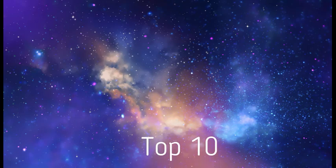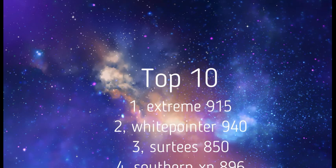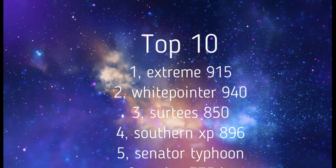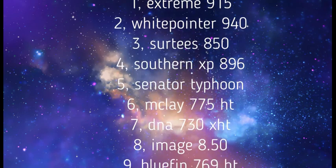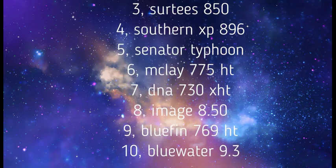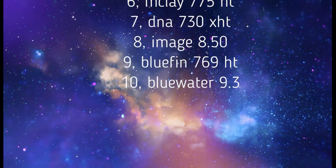Right, so the top 10 deep water fishing boats: number 1 is the Extreme, the White Pointer number 2, Surtees number 3, number 4 the Southern, 5 the Senator, 6 the McGlade, 7 DNA, 8 is Image, and 9 Bluefin, and 10 Blue Water.